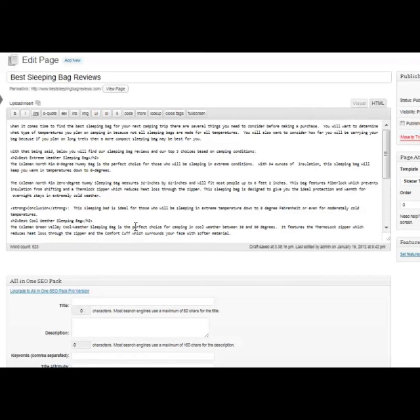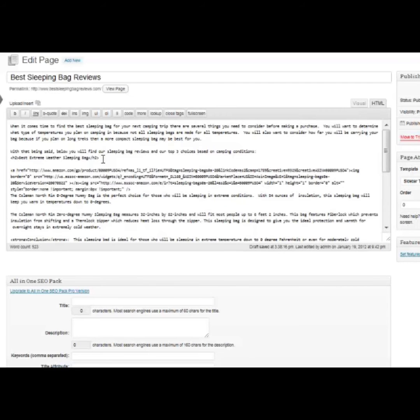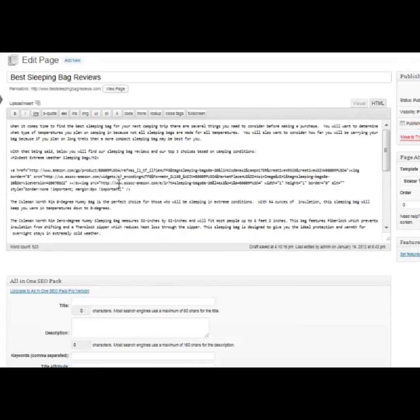Now what I want to look for is the best extreme weather bag. So that's my heading on that category. I'm just going to hit enter to put in a space, and paste in the code for the image. So now I have an image.